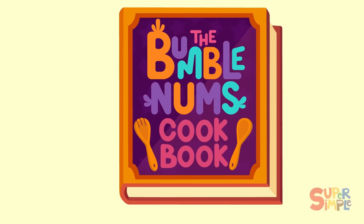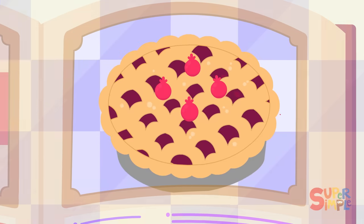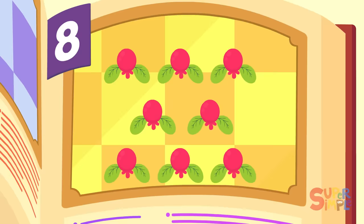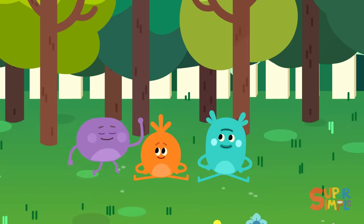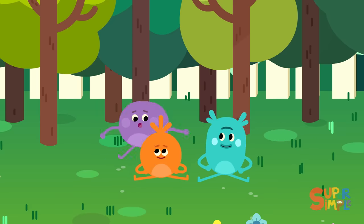Today, the Bumble Nums are going to make Honking Gooseberry Pie. But what's the secret ingredient? 8 honking gooseberries. The Bumble Nums are waiting for the honking gooseberries to start honking.